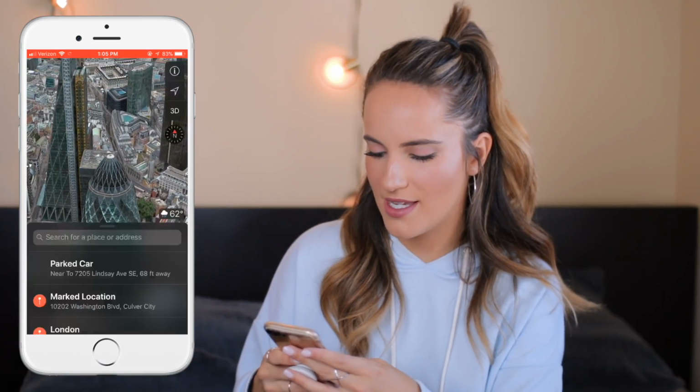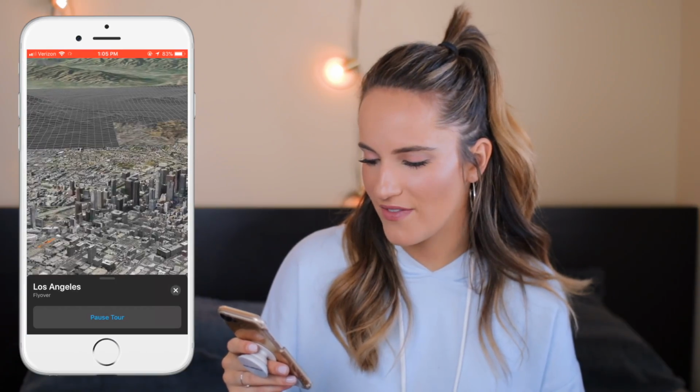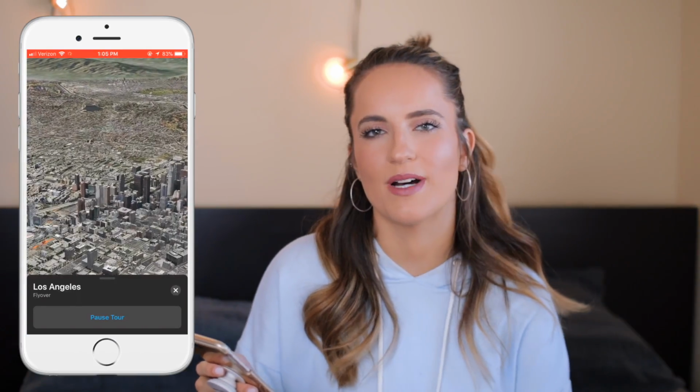Let's do Los Angeles. Let's fly over it, baby. Okay, so they're obviously showing just downtown, which is cool, but I mean, I don't live downtown, but that's still really cool. Huh, the one thing not accurately represented, the traffic. Oh my God, every single building has a helicopter pad on the top.